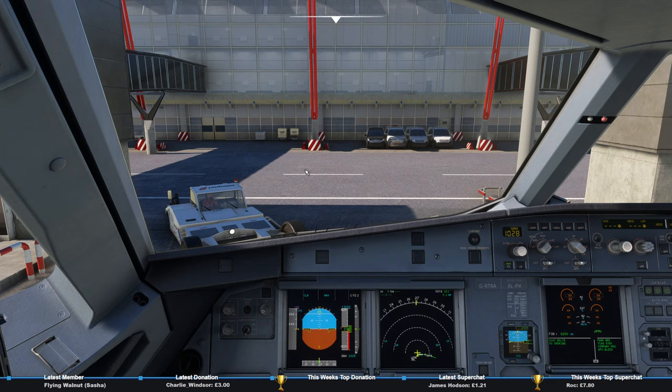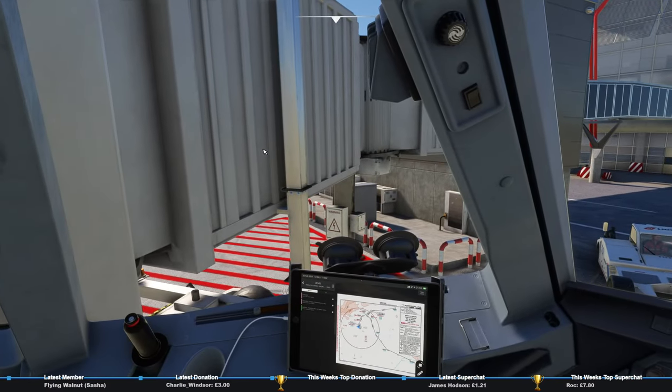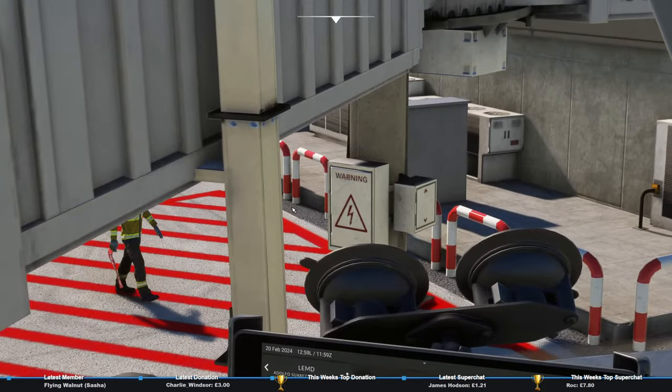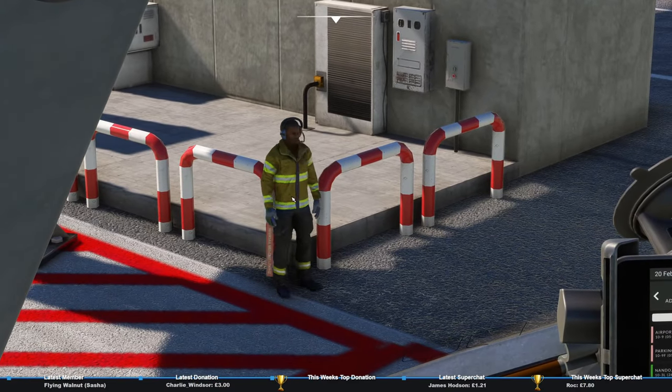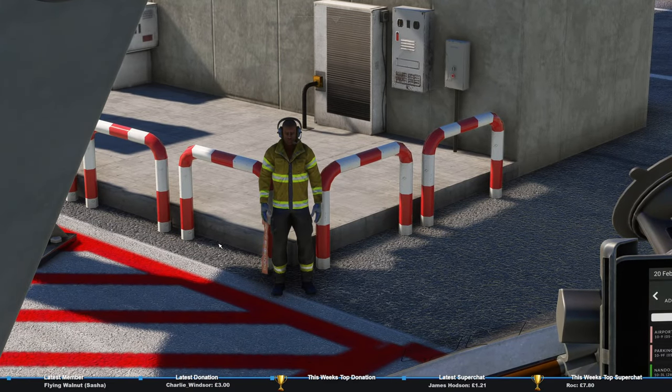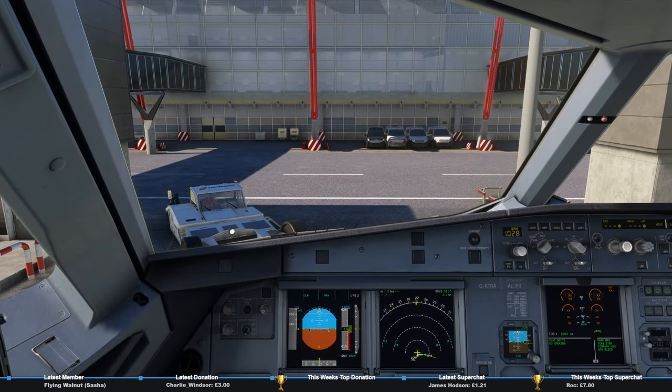So I can now tell GSX that we are ready for push and start, so prepare for pushback and departure. There we are, there is the dispatcher. Excellent. Alpaca 20 Papa Alpha, stand 350, request push and start. Alpaca 20 Papa Alpha, push and start approved. Push and start approved facing north, Alpaca 20 Papa Alpha.